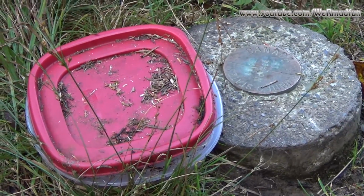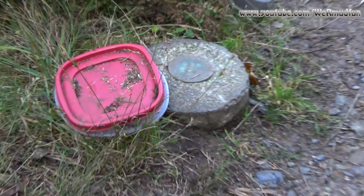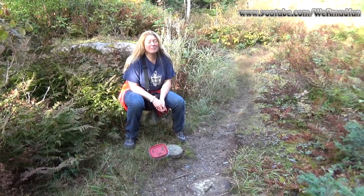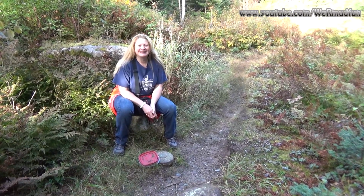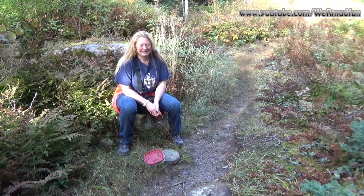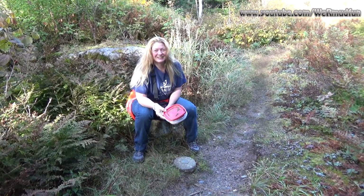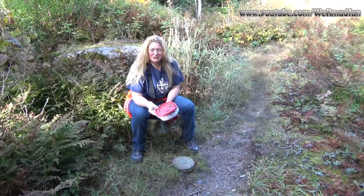And we no sooner stepped back into the United States and, honey, what is in that container? Oh, that's a geocache called Merit Badge Citizenship. Wow, that is as close to the Canadian border as you can get for geocaches. Yes, it is. So let's do what we do, and we'll get back on the trail.